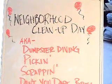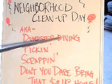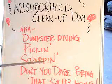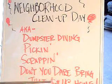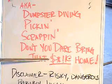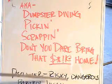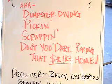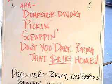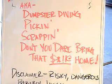Well, to some people, myself included, this is known as dumpster diving day, or pickin' day, or scrapping day, or if you answer to a higher power, it's don't you dare bring that shiz home. When I see these bins out in the street, my eyes get wide and my heart starts beating fast, because I know that some people throw away stuff that I can't even remotely consider garbage.